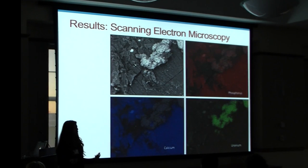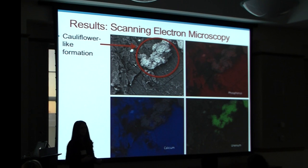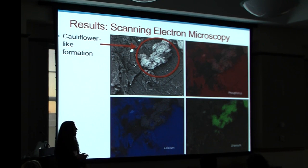So we needed more clues than just this, because you can't just say, well, this says it's chernikovite. So you wanted to verify this and make sure. So I did scanning electron microscopy, where I took an image of my surface, and with this SEM, you can see what elements are present in the image. So you can pinpoint a spot in your image, and it'll say uranium's here, phosphorus is here, calcium's here.